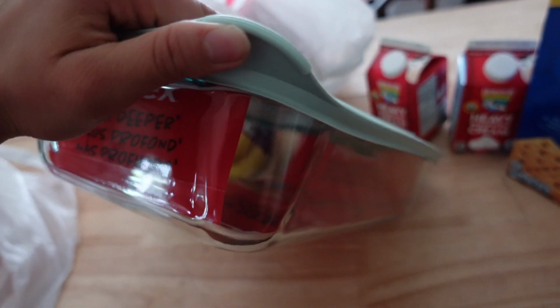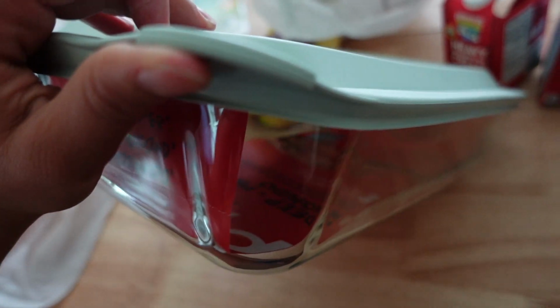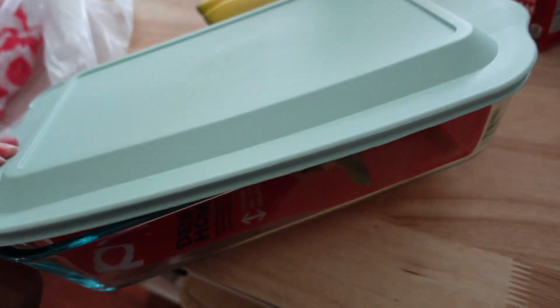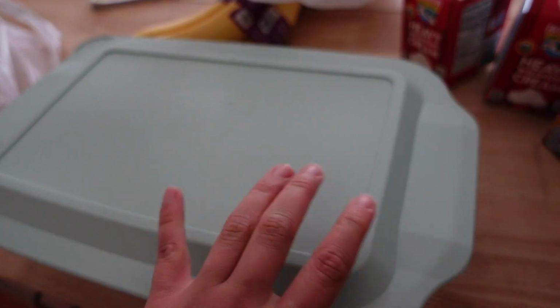And then we picked up a new Pyrex dish. We lose these very often because we gift people meals in them, which is totally fine, but I could use more, and I needed a really deep one for this thing I'm making tomorrow. So thank you, Target. I love pickup services so much.